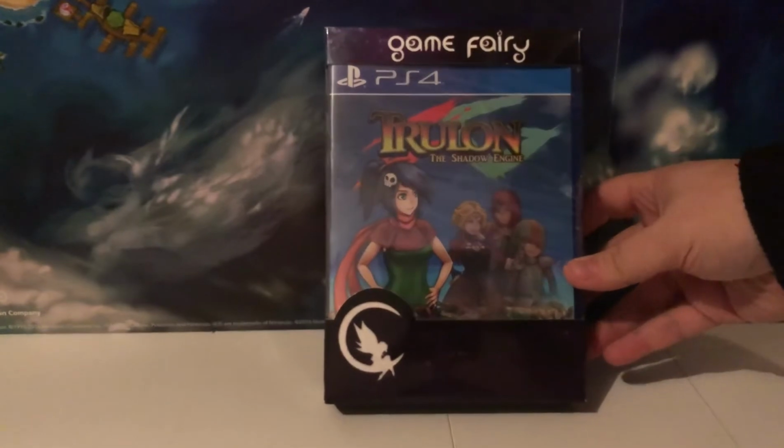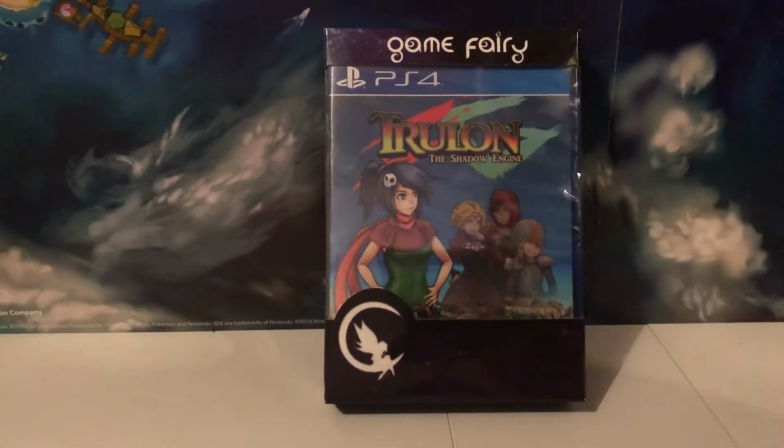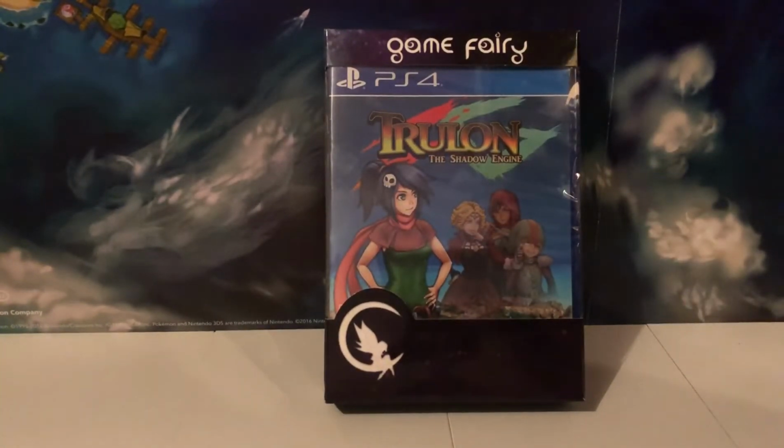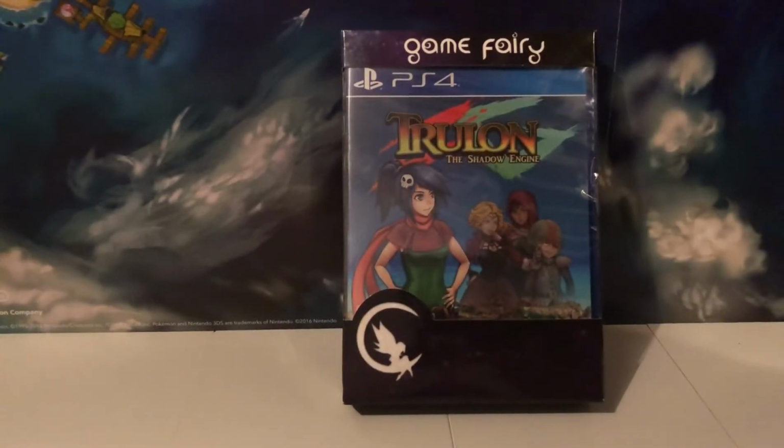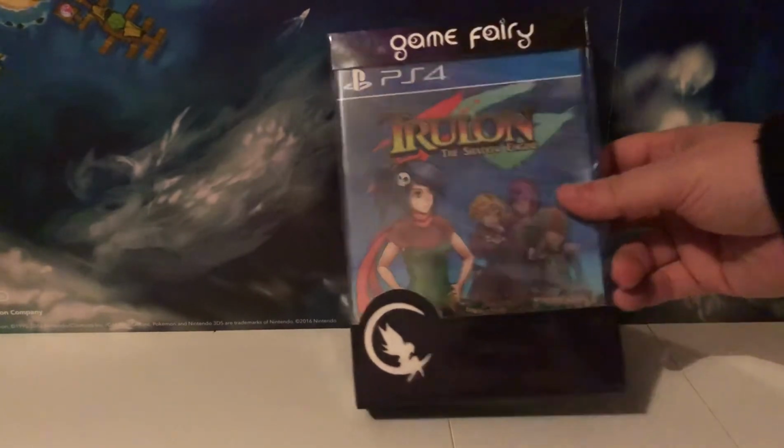This game is a Game Fairy purchase. Game Fairy is another website that sells some cheap, I believe they're indie games, but yeah, I'm really happy with this purchase. And that's Trulong, the Shadow Engine. And it comes with a little compass in the box as well. So I presume all their games come in these boxes. But I actually like the little touch of that. That's really cool and protects the game a bit more as well.